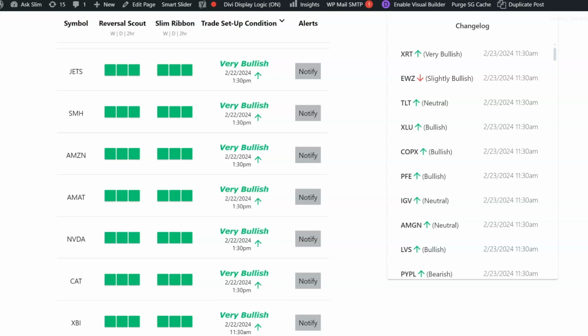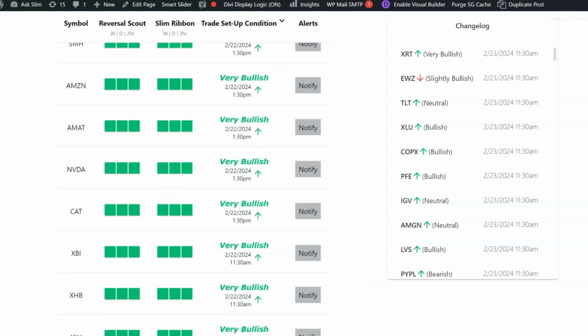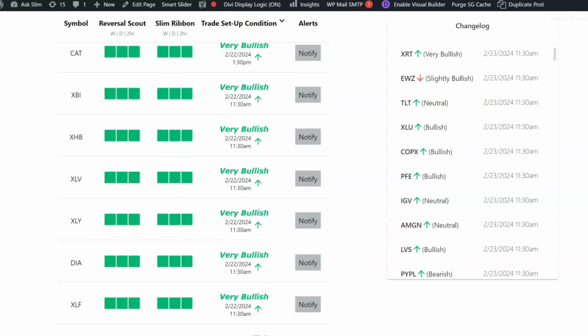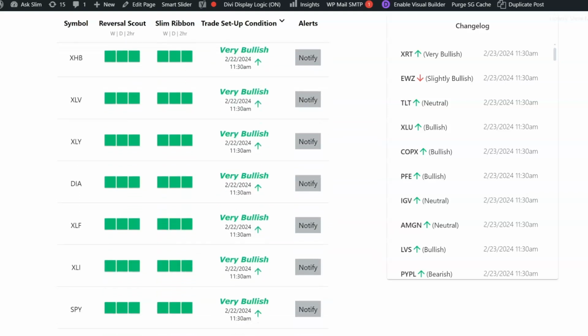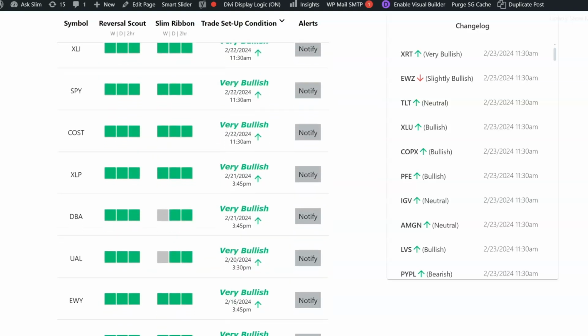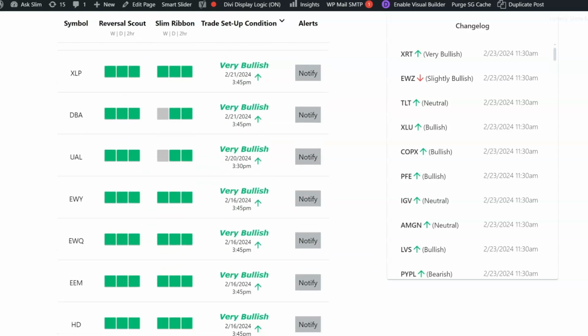So if you were trading, you could see NVIDIA there, very bullish. You would want to really see this information because you don't want to short anything that's very bullish. You don't want to buy anything that's very bearish. And you could see how many in here are very bullish as you look at that.